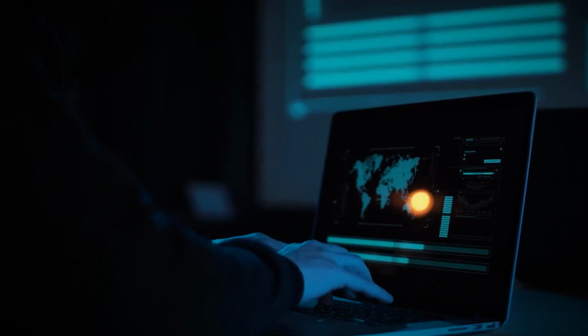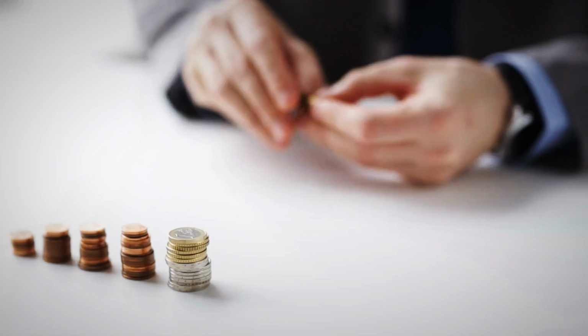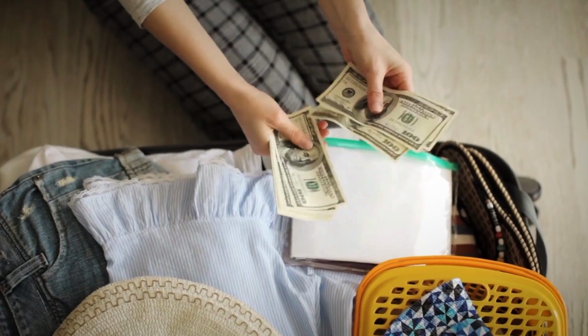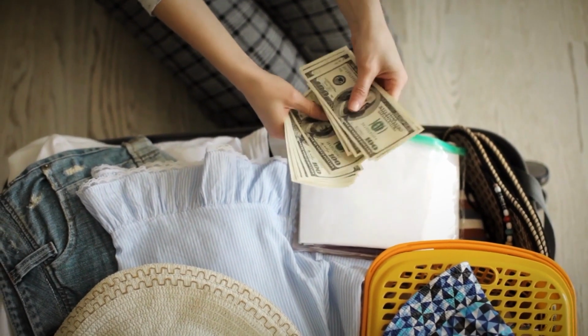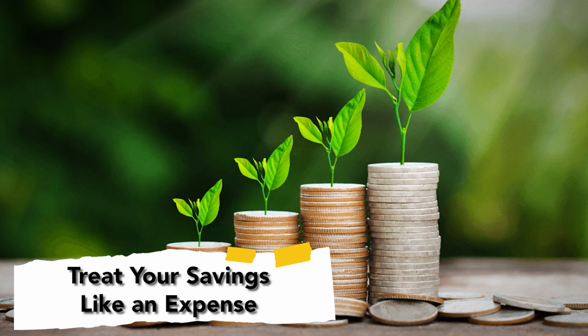You can pick whichever method you want, but the important part is to keep track. Goals will be harder to achieve if you don't keep track of where your money is going. It will also make saving a lot harder. You even run the risk of overspending or wasting money from your investments/savings. Treat your savings like an expense.